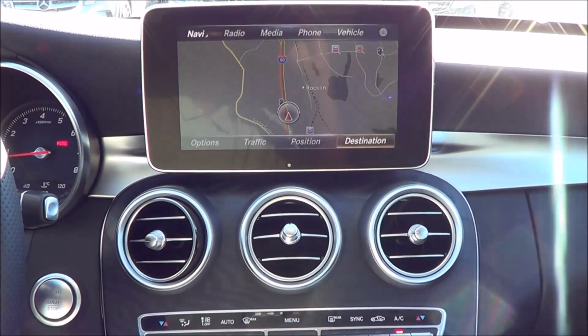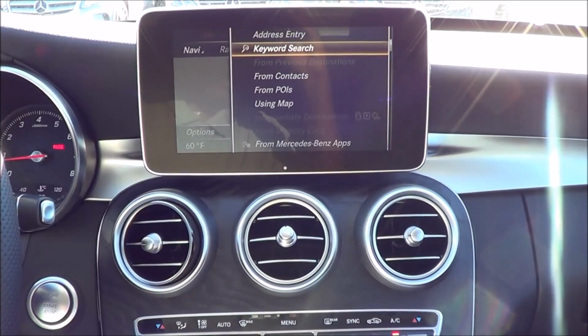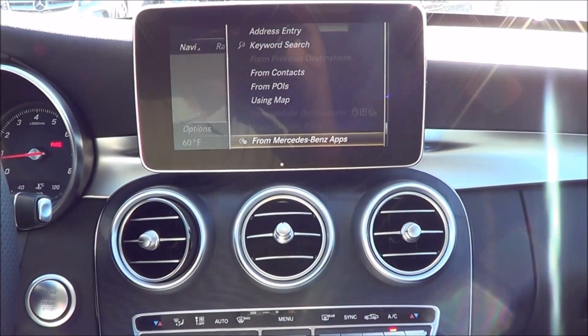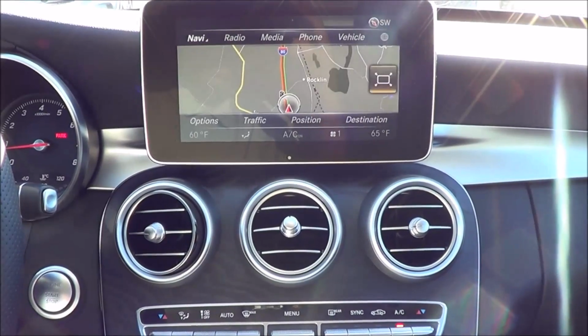Now, the ways to enter in a destination, you could do a keyword search, address entry from contacts or your points of interest, or from the Mercedes-Benz apps. You can also do it by voice too, which is pretty cool. Now let's get to the radio.